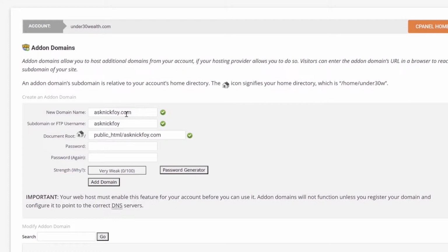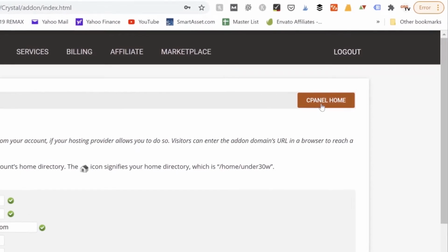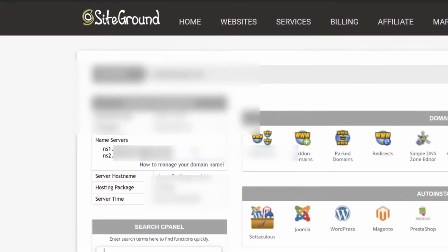And once we've added that domain, the next thing we've got to do is go into our domain account where we purchased it, like GoDaddy, and you're going to need to set your DNS settings to point to your hosting account. So how to find your DNS settings? Well, next we want to go to the cPanel home button again. And if we look over here in the account information box, you're going to see this line here called name servers. And it's going to give you two different lines of code here that are your name server addresses. So these are the addresses that you're going to copy paste into your DNS settings over on your domain provider.